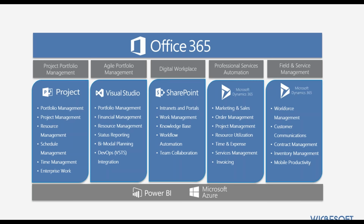Today, we talked about just two of these pillars: Microsoft Project and Project Online for Project and Portfolio Management, and Visual Studio with Agile Portfolio Management. But leveraging work management from an overall digital workplace in SharePoint, or in Dynamics 365 with professional services automation and field service management, all of this is happening in the cloud, and there are different variations of handling work management within an organization. So all types of work, rendered through the Microsoft Cloud, with good, robust reporting and analytics through Power BI. So please keep us in mind if you have needs in this area.